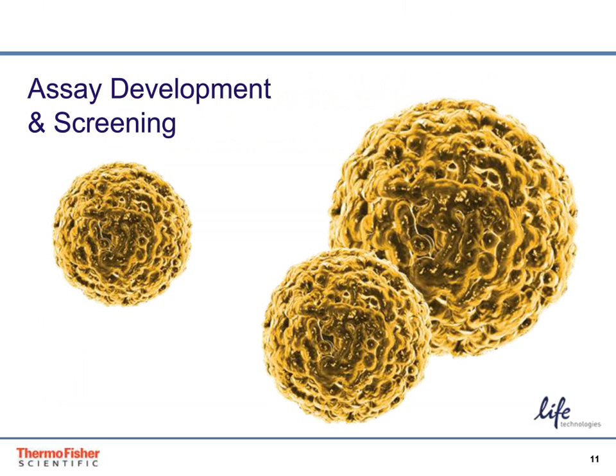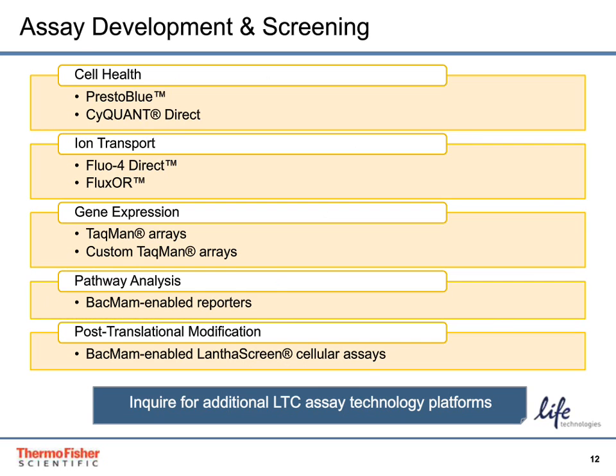The next step of the workflow is assay development and screening. We offer a wide array of assay platforms that you can use to develop assays and screen in your cell models. I've listed a series here that are just examples, but we have many additional platforms that can be used to develop assays and screen in your cell model of choice.